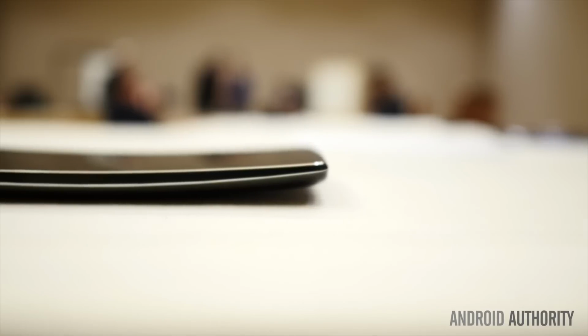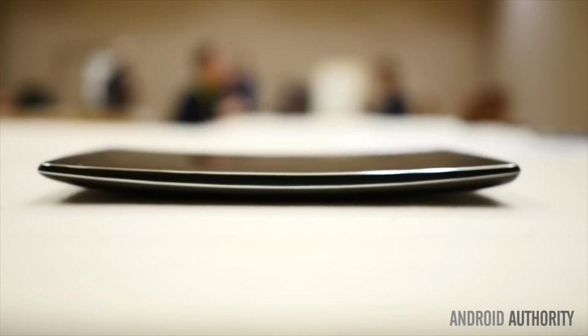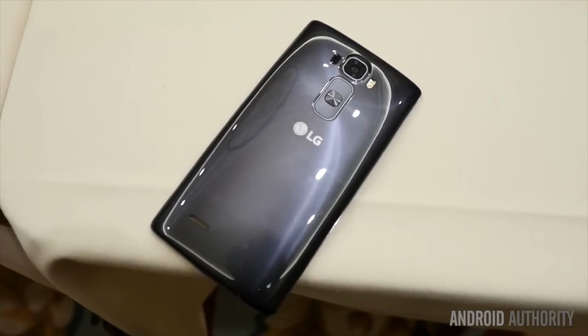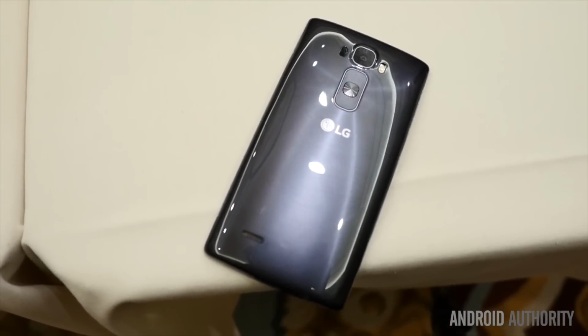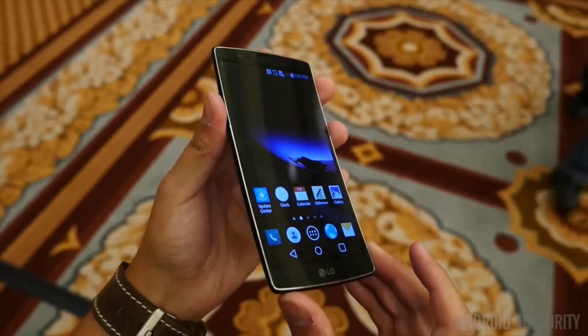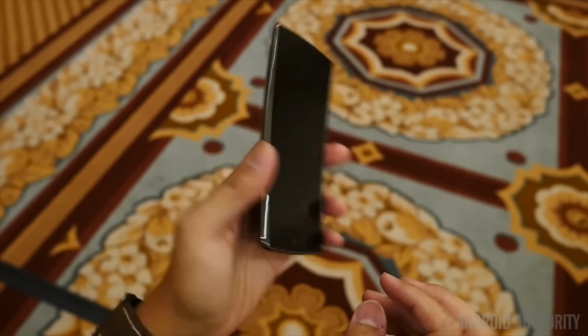LG G Flex 2. The LG G Flex 2 has a 5.5-inch 1080p display. The latest Flex iteration is powered by a Snapdragon 810 64-bit octa-core processor with an Adreno 430 GPU, making the G Flex 2 the first soon-to-be widely released device to offer Qualcomm's latest processing package.